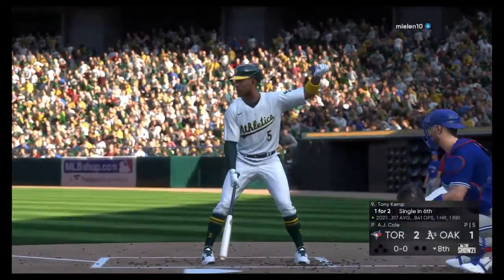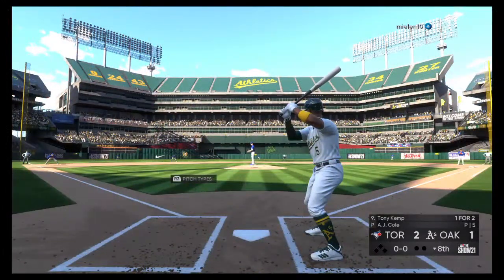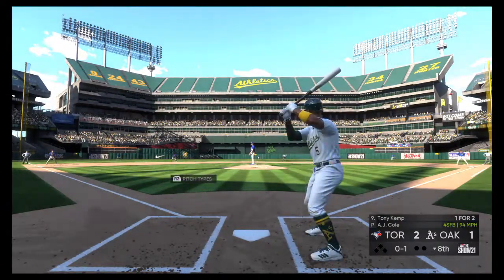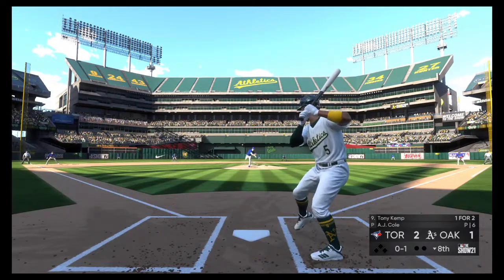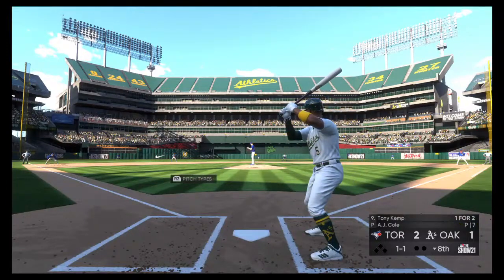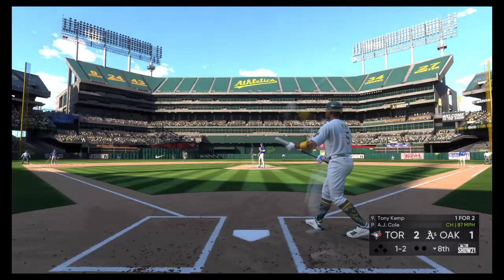Bottom of inning number 8 set to go, and that'll bring in the second baseman, Tony Kemp. He's set. Here it comes. 0-1 count, and the pitch. Oh, that's off the plate. Here's a fastball that crowds him a bit, and it's 1-1. 1-2 now as that one's fouled off.